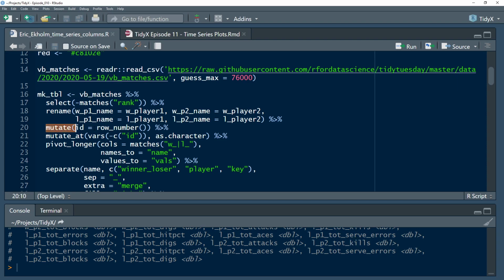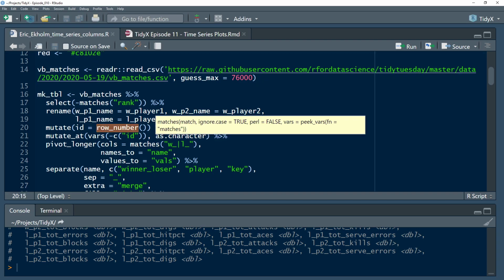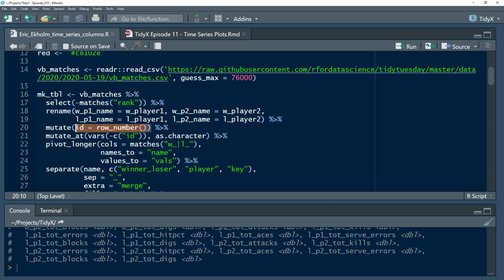So then he goes through and does a mutate. He creates an ID variable using the function row number. This just assigns the actual row number to the field ID, because tibbles do not have row names, which I think is an interesting concept. I think Hadley and that group have some opinions about whether you should be using row names or not. I don't think they should exist, so that's their way to get around it.